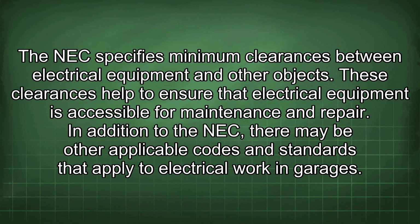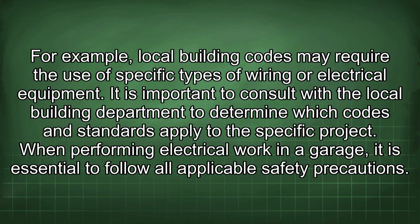In addition to the NEC, there may be other applicable codes and standards that apply to electrical work in garages. For example, local building codes may require the use of specific types of wiring or electrical equipment. It is important to consult with the local building department to determine which codes and standards apply to the specific project.